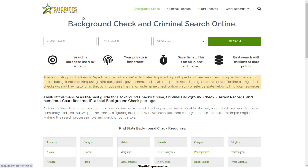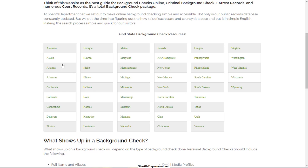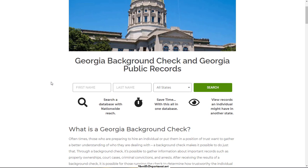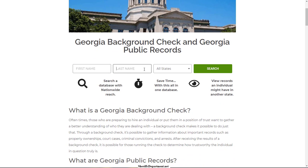If you go to sheriffsdepartment.net, you can have access to all these resources, and I'm just going to show you an example. I'm going to work with the state of Georgia, and pretty much all the states have a very similar process, except a few states might make it a little bit more difficult. So here we go. I'm on the Georgia page, and you do have an option to do a first and last name instant check. It will give you instant access to a little bit of information, and if you choose to go on and purchase more, you have the option to do that.